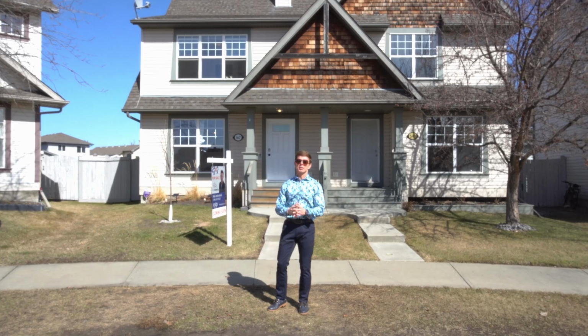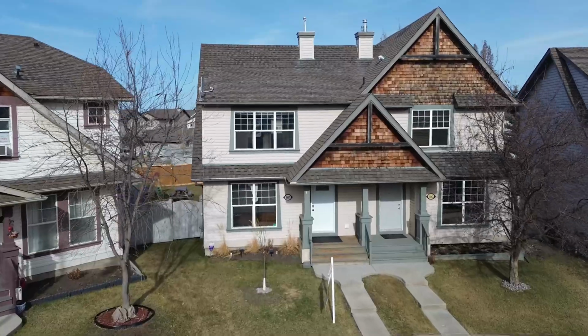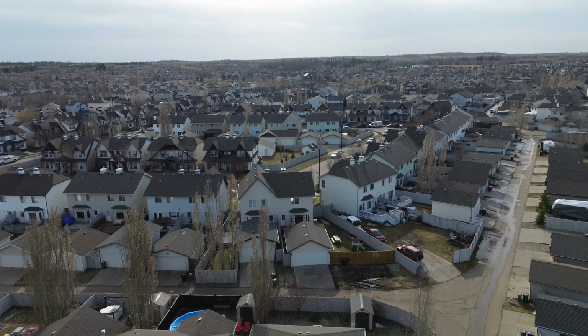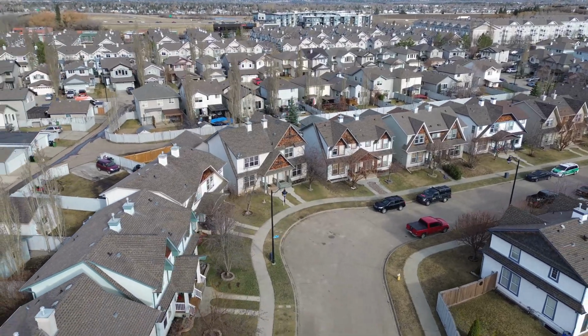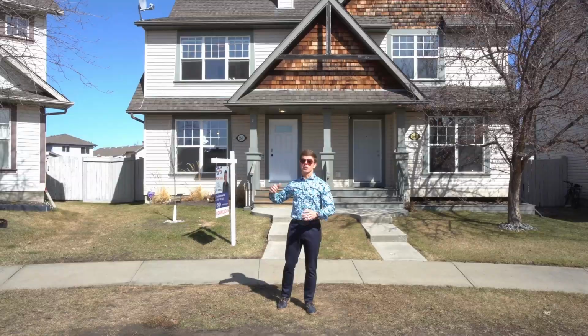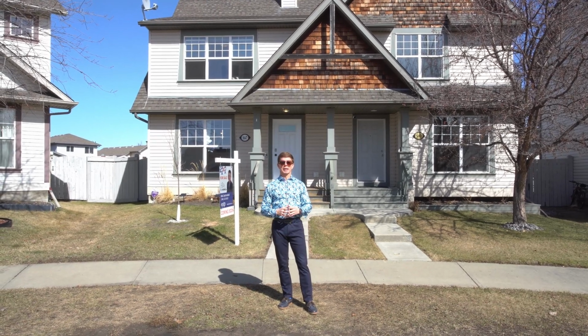Right here behind me is this beautiful duplex, 2-story, full basement, double detached garage, an oversized double detached garage. Speaking of oversized, it's an oversized pie-shaped lot as well. You'll see there's plenty of parking back there. You've got access from the back alley.